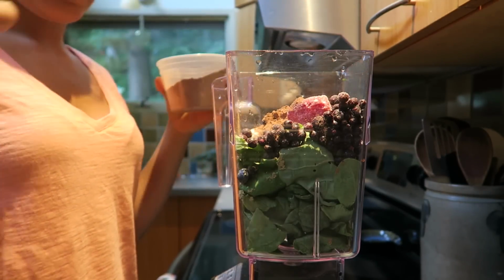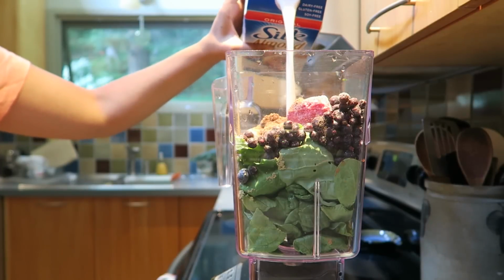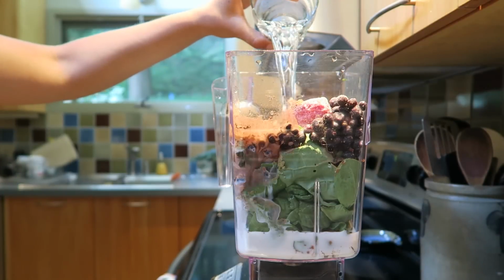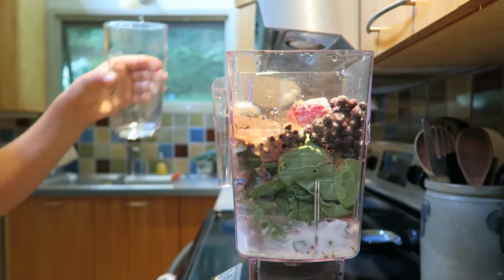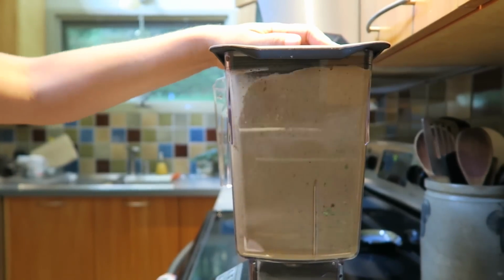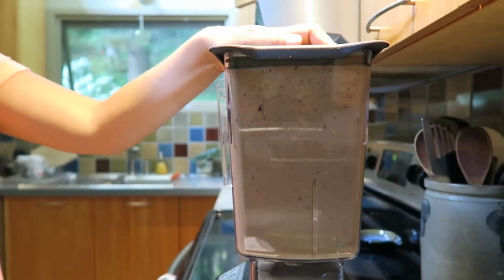And I also did a big scoop of raw cacao powder, added in a little bit of almond milk, and also some water for my liquid. And this ended up making 2 smoothies, one for me and one for my mom. And it was just a light, simple breakfast, and it tasted like chocolate and peanut butter, so it was super yummy.